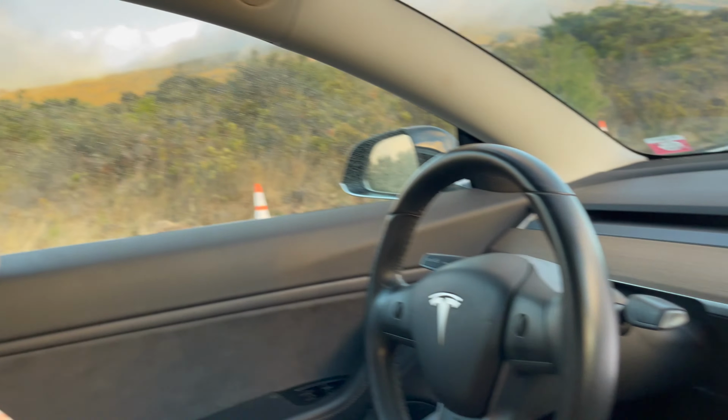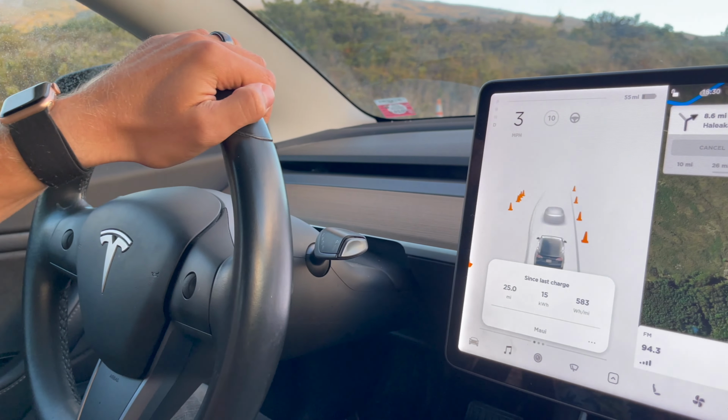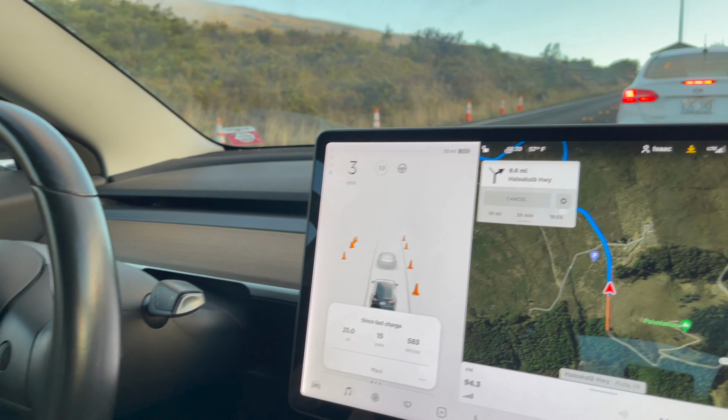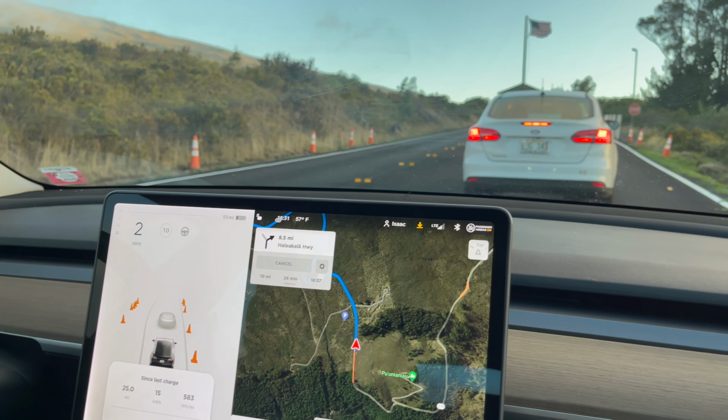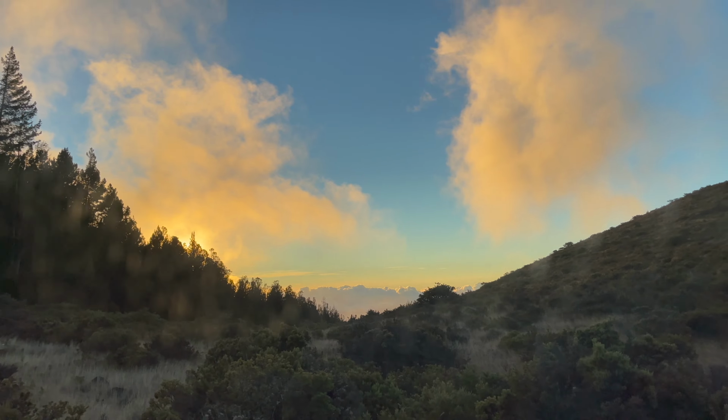That's a high number. 583 watt hours per mile. 25 miles, 15 kilowatt hours. That's crazy. But yeah, we'll film on the way down how we get a bunch of free miles. It's gonna be like negative 500. Whoa, that's pretty.